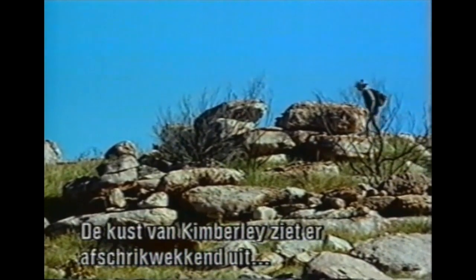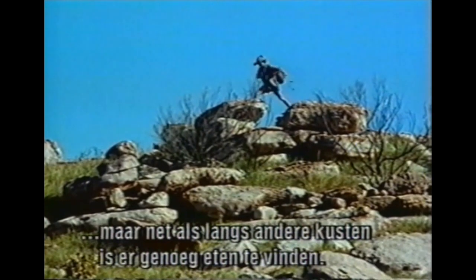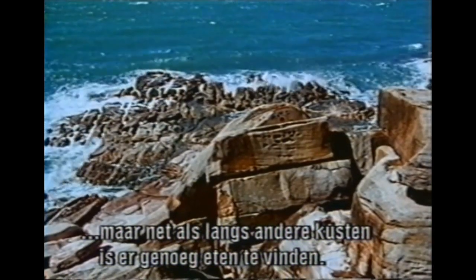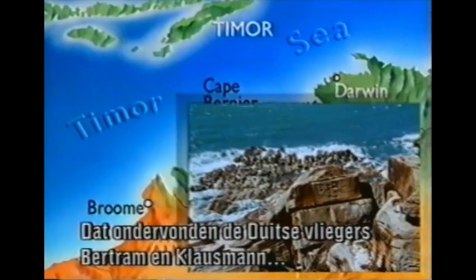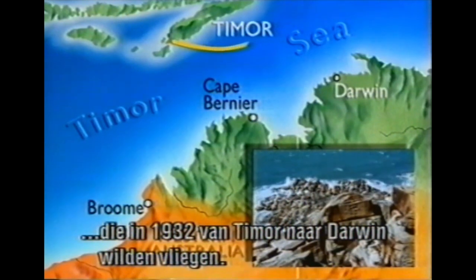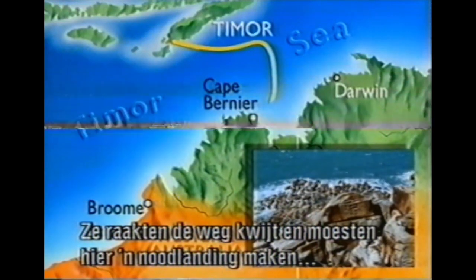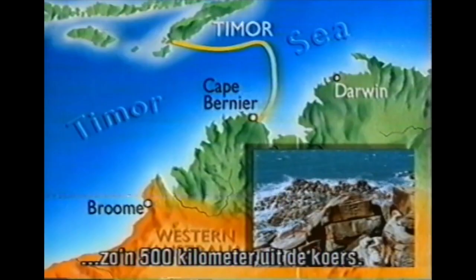To look at it, the Kimberley coastline appears to be a daunting sort of a place, but like anywhere where the land and the ocean meet, there are lots of survival resources. Two blokes who had to come to grips with this situation were a couple of German aviators by the name of Bertram and Klausmann, who in 1932 tried to fly from Timor across to Darwin. They got a bit lost along the way and ended up being forced down on the North Kimberley coast. That's about 300 miles off course.